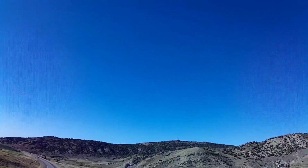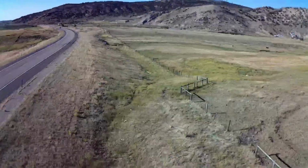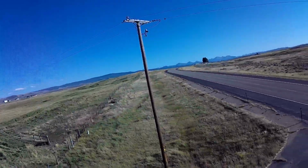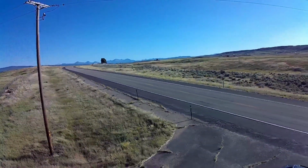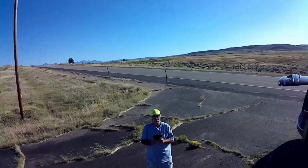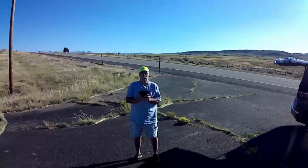Now the up and down like that's like going forward and then stopping. When you go forward you lean forward and then the view goes up. So it is definitely a little different. Here I am looking at myself as I come down.